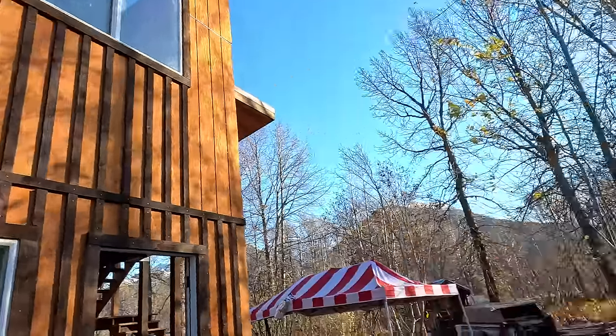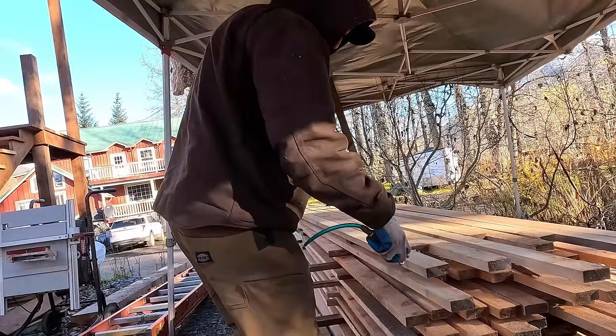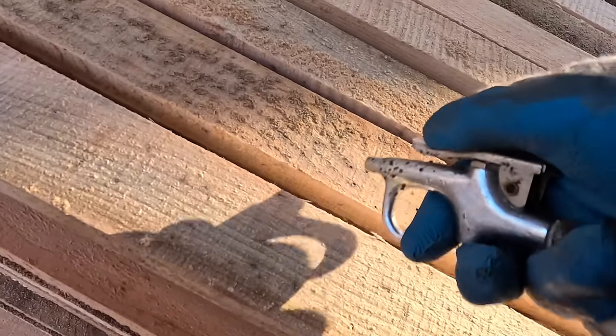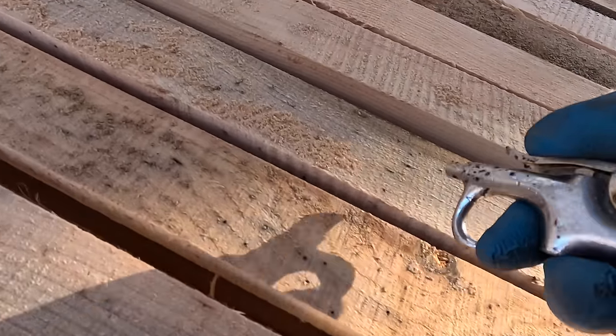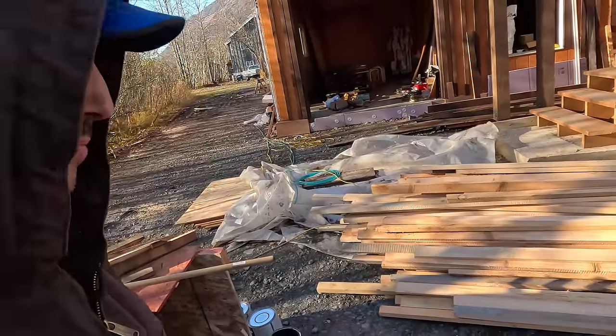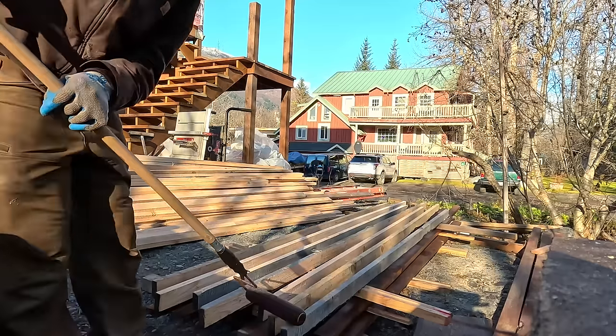And I'm trying to beat the snow. There was frost and ice all over the roof this morning. It's supposed to be clear this week and pretty freaking cold, getting down to the teens. And here we go. Luckily, it's been really windy, which is drying the boards out faster, even though it almost ripped the tent down. I had to take it down, but we're cranking away here. Just staining all these guys.